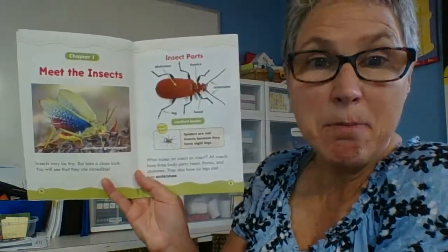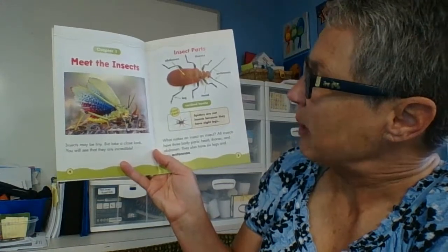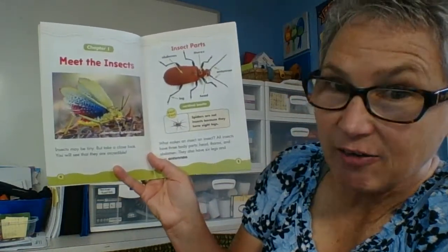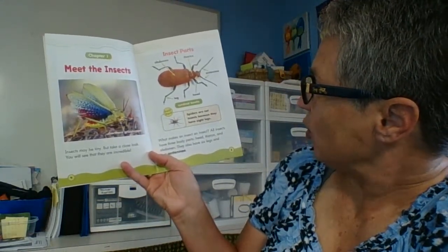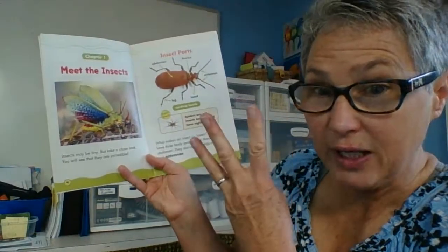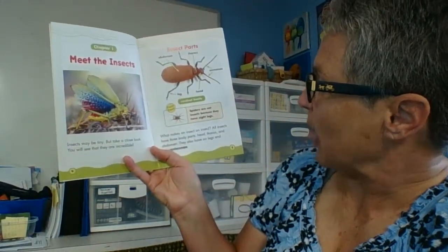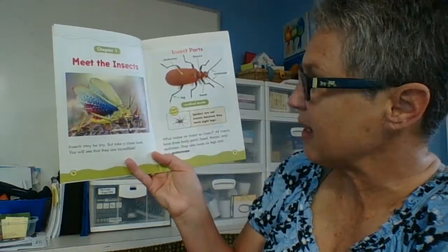Chapter 1, Meet the Insects. Insects may be tiny, but take a close look. You will see that they are incredible. What makes an insect an insect? All insects have 3 body parts: a head, thorax, and abdomen. They also have 6 legs and 2 antennae.